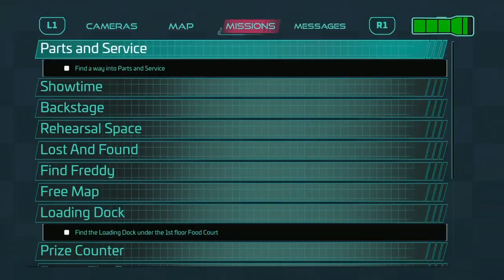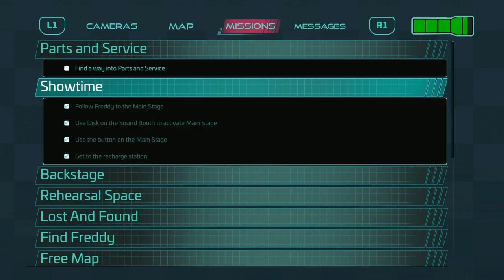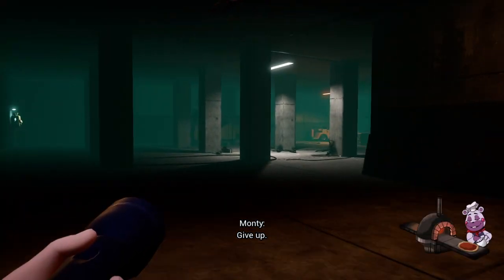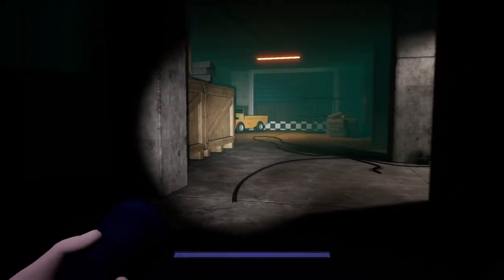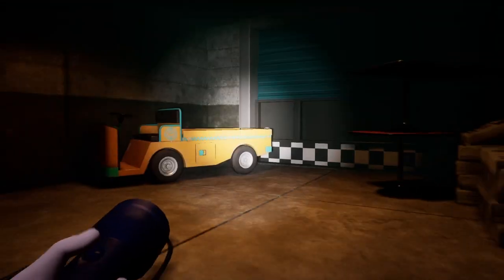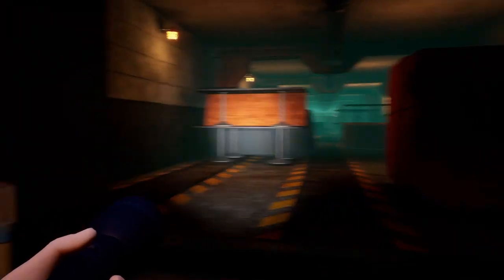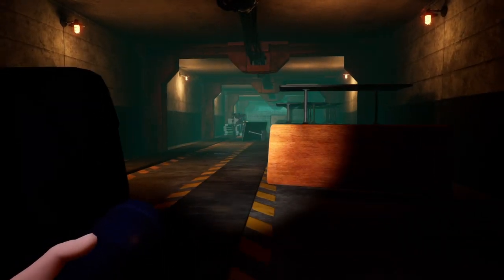So, if I recall, I gotta find a way into parts and services. I said I'm into the loading dock part. I believe it's this way. He's here. Sorry, y'all. Sorry about that. No camera down here yet. I heard Monty. I've read about these things. Freddy, there's something here.